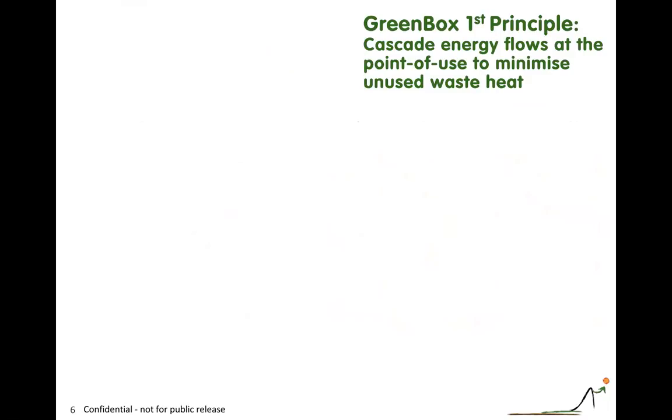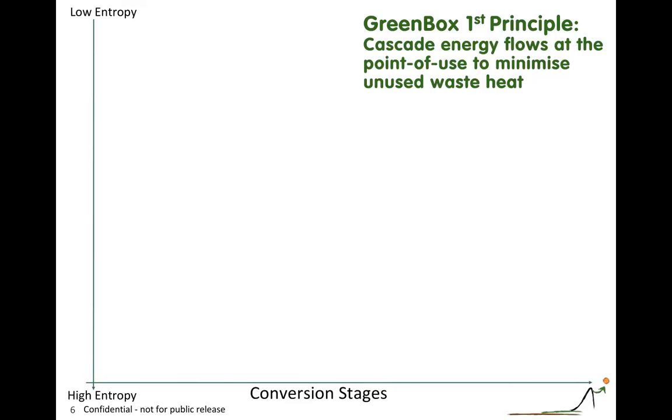As I was just saying, large installations like a central power plant or a large gas turbine powering a jet plane are more efficient, but at one point we have far too much waste heat which we cannot recycle. If we have, let's say, a central power station of 500 megawatt at 50% efficiency, we are going to have 500 megawatt of waste heat at one point, and that's far too much in most cases to recycle the waste heat. So we have to move to the point of use or close to the point of use to be able to minimize unused waste heat.